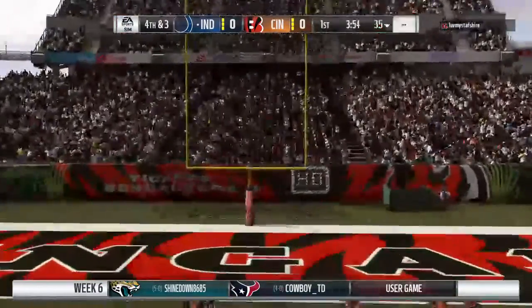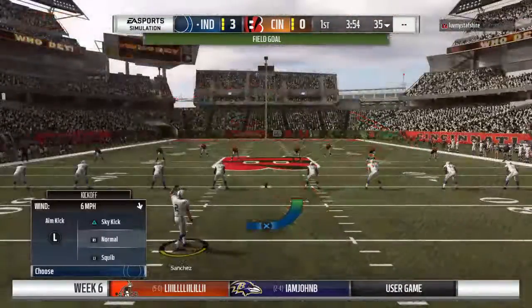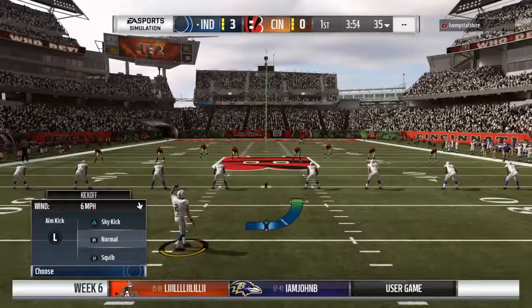And his kick is good. And the Colts hit the scoreboard first. It's 3-0. So a good kick there, and they put the bow tie on it with 3 points.